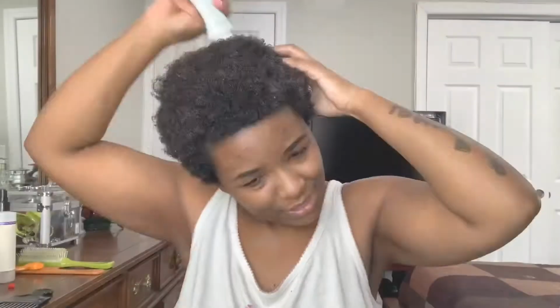I'm gonna just use this for now, and I'm gonna just put this in the center of my hair. And then I just apply this everywhere. It has a weird smell, but I actually kind of like it. I don't know, it gives me like that freshness scent.